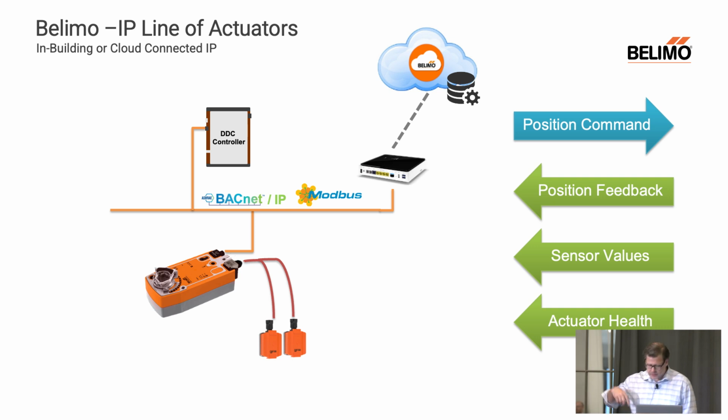So this is the IP series. This is BACnet IP, Modbus TCP. Same kind of setup, except that you can hook up two sensors to this particular device, and it has the ability to connect to our cloud. That's Belimo's own hosted cloud infrastructure.